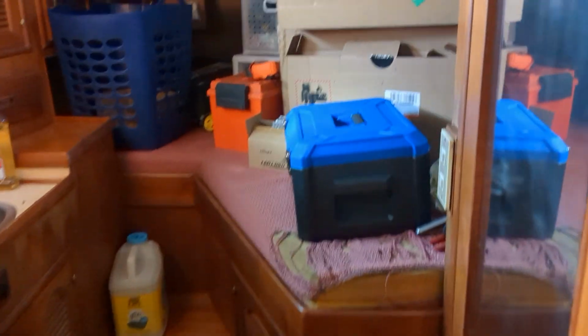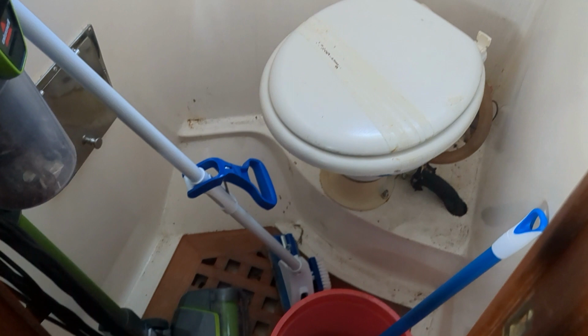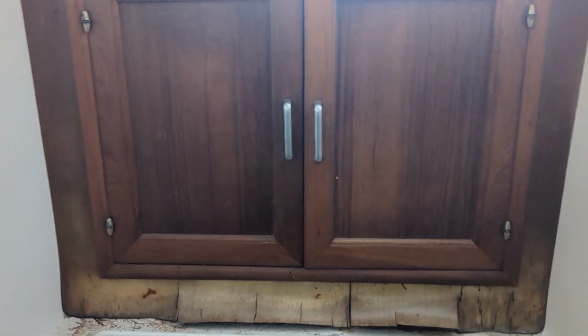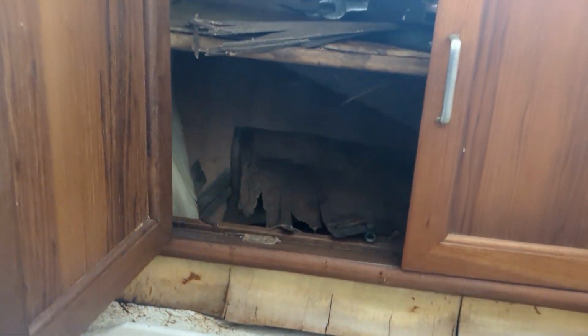So back here, I kind of just use the V-berth as a storage area, and cat area. There's a bathroom up here, which I don't really use. It's more of a storage area. I really need to clean it. But there's more of the water damage stuff. You can see all that. I need to rip this whole cabinet out and redo it. So, eventually.